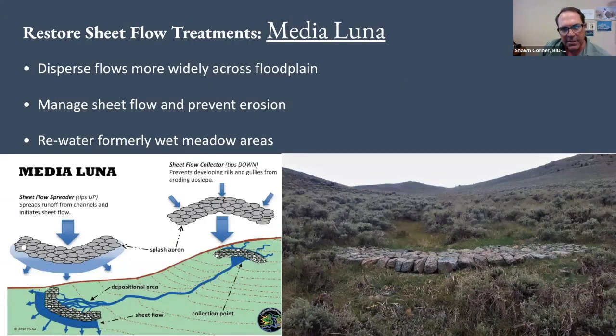The media luna is a very fun structure. It's slightly more complex than it looks, in that what it wants to do is take water from a channelized position, and we're talking about this lower one, the sheet flow spreader, tipped up media luna here. It takes water and spreads it out. It's an effort to get it out of a channel and respread it on the adjacent, perhaps abandoned floodplain or meadow surface on each side. Next.